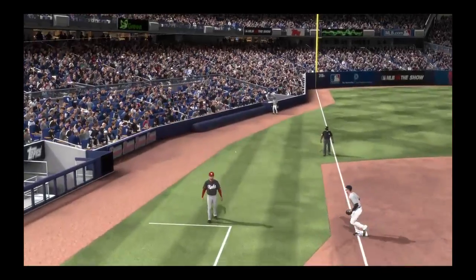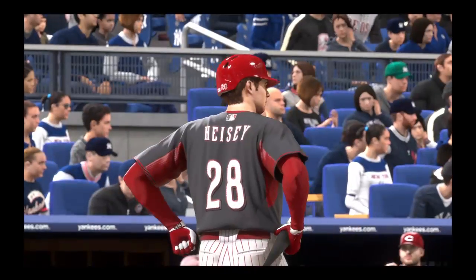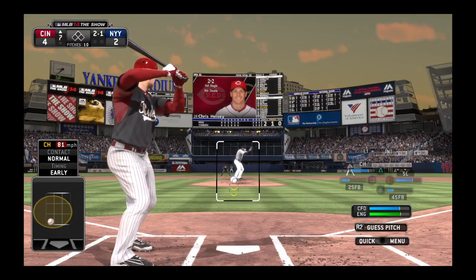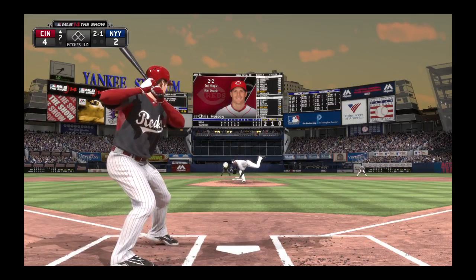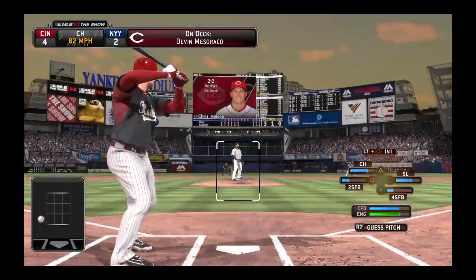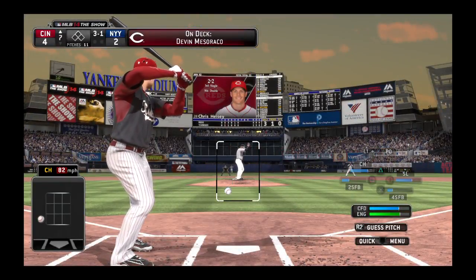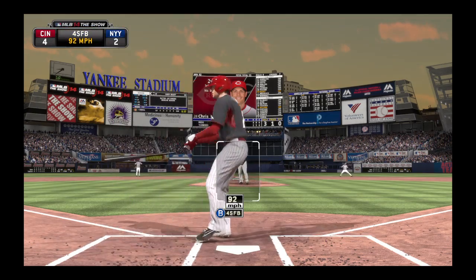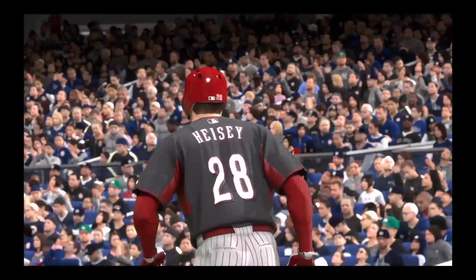And now a pitch hit sharply on the ground. But this will get foul. 2-1. And he's fallen behind now. 3-1. Devin Mesoraco waits on deck. And a good take there as they'll have a leadoff man aboard to start the 7th.